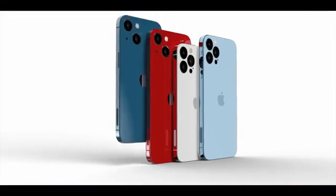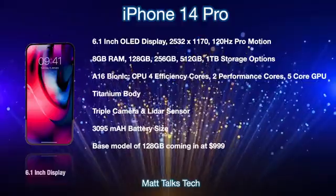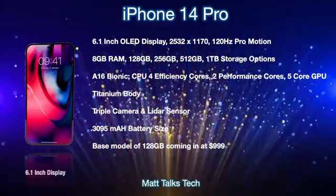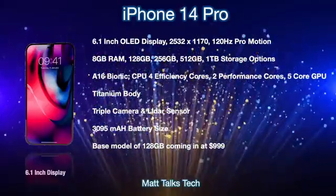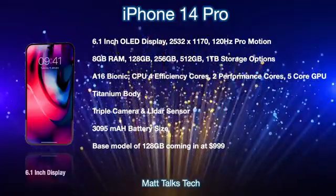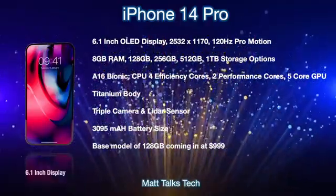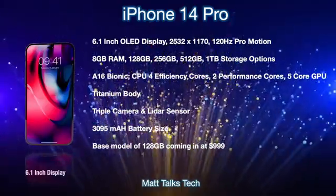So next is the summary of everything we know so far, including the prices for the iPhone 14 Pro and the 14 Pro Max. There are only 2 Pro models this year, so let's get started with the iPhone 14 Pro. This will be a 6.1-inch OLED display with a resolution of 2532 by 1170, and you'll get that 120Hz ProMotion display just like what we got in the iPhone 13.